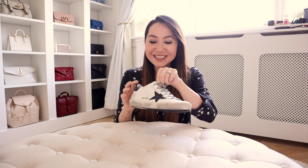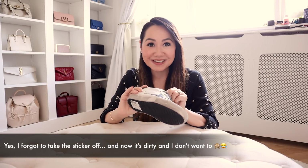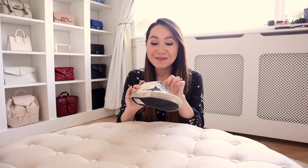Now for my Golden Goose sneakers. I've actually been really pleasantly surprised by how excited I've been about these, and when I was wearing them, I just kind of felt, and this is going to be ridiculous, but kind of edgy, and I just really like them. I know people are probably rolling their eyes going, Amy, they've been around for ages, there's nothing new and edgy about them, but they're edgy for me and my style. This is so far out of my comfort zone, and I really do like them.